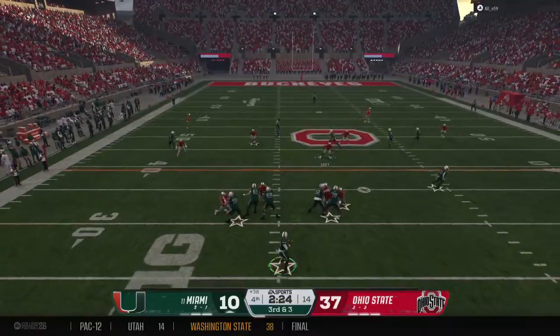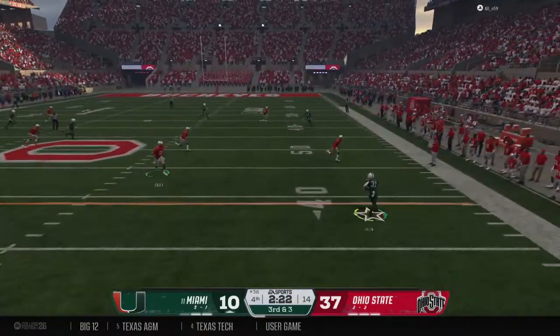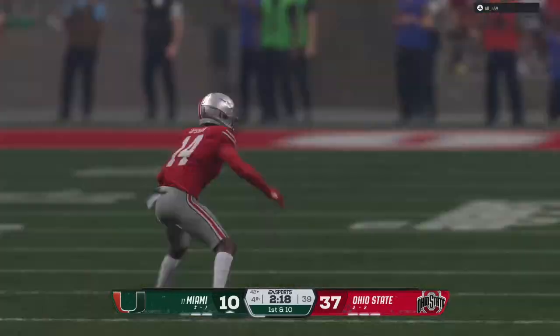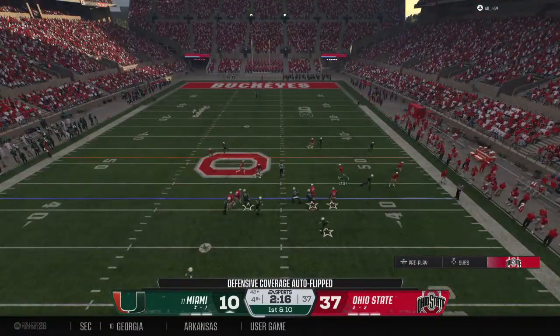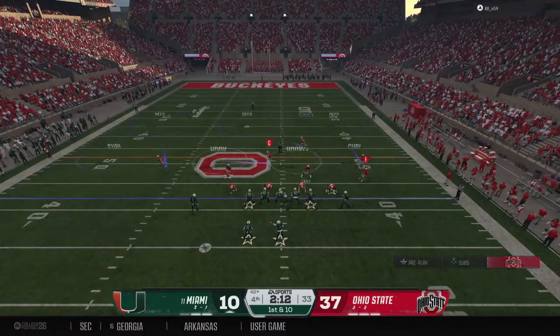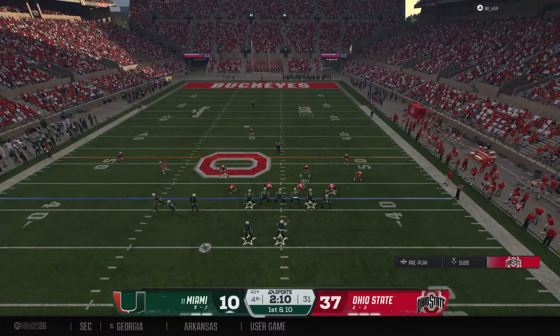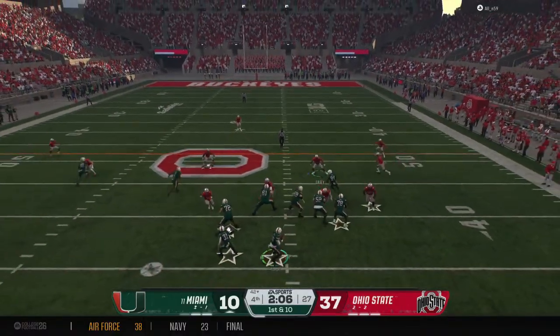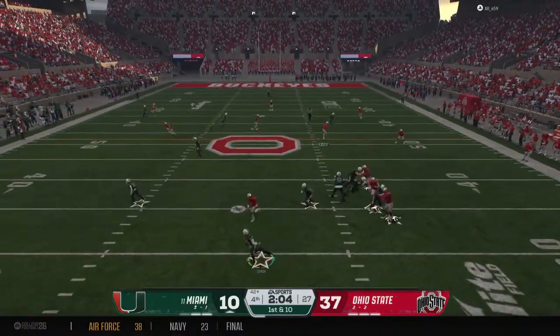Wants to throw again. Firing to the right, complete. Gets it to the 42-yard line, and that's a first down. And the Canes are rolling down the field. And the offense showing off the short passing game, moving the sticks. Nice job, and look at them. They're right on the football, ready to capitalize on this momentum.